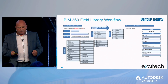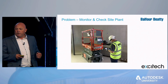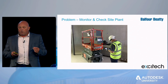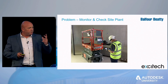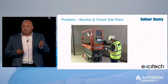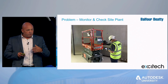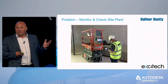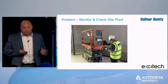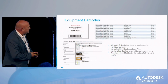So one of the first things on site was bringing site plant and equipment on there and being able to check and monitor what was happening with that kit, because we have to do checks on it weekly, daily. We have to know whether it's on hire, off hire, where it is, all that good stuff. And traditionally it was all done in paper, but then we had to try and get that into a system somehow. So we looked at doing this digitally through BIM 360 Field, and this is what we did.